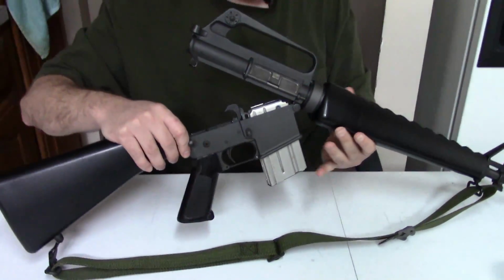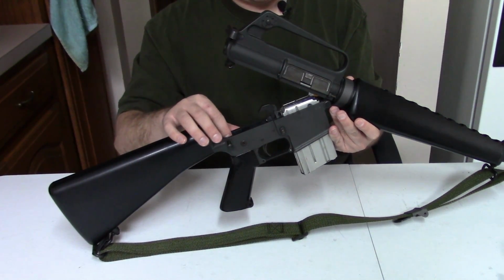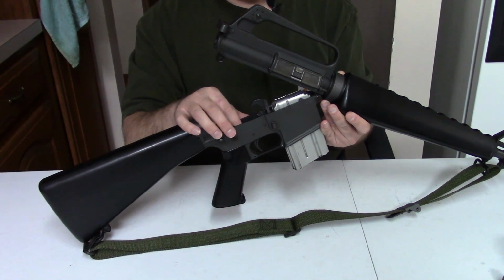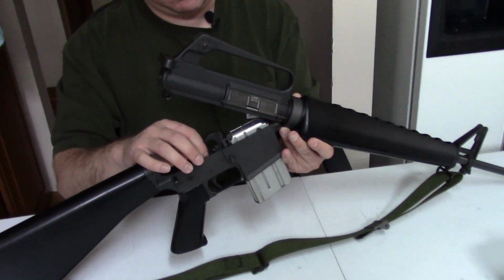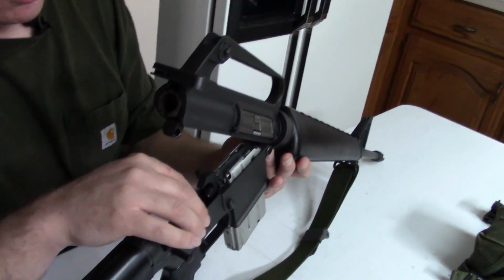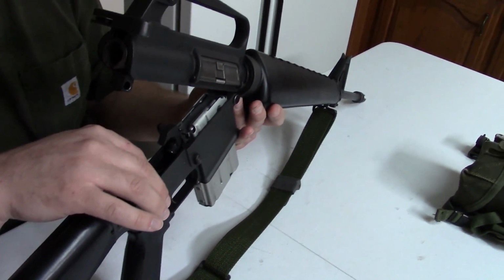They would of course go to a trigger group modified for semi-auto. Now your early SP1s would use a full auto hammer and a modified disconnector that was once full auto. As time would go on, they would go to a semi-automatic hammer only, and they would go to a semi-automatic disconnector only.